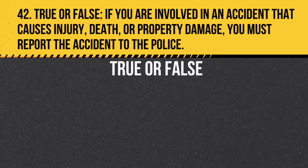Question 42. True or false? If you are involved in an accident that causes injury, death, or property damage, you must report the accident to the police. Answer. True. If you are involved in an accident that causes injury, death, or property damage, you must report the accident to the police as soon as possible.